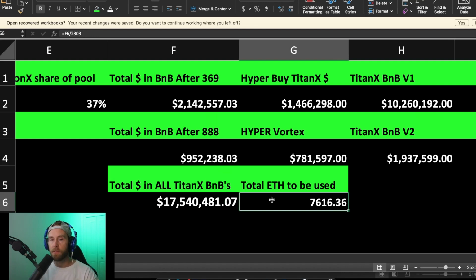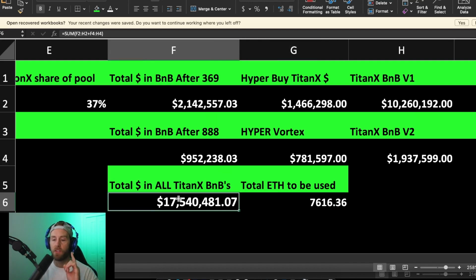The total ETH to be used as of right now is going to be 7,616 ETH. Now, this dollar figure is based on the current ETH price, okay, which is around $2,300, which we talked about. So if ETH goes up, this total value of the buy and burn is going to increase. So I want you to keep all this in mind when looking at this. There's a lot of moving parts here.